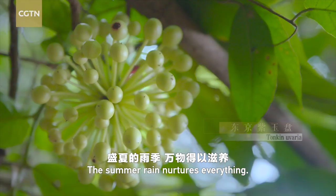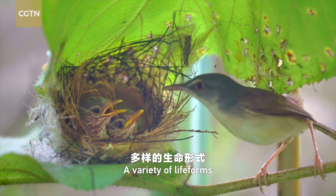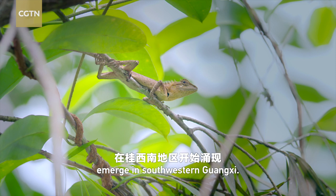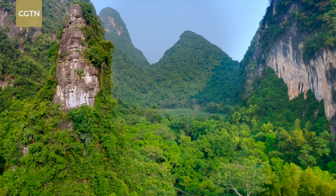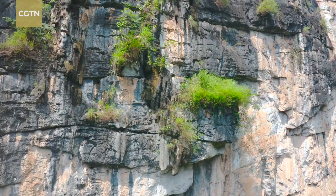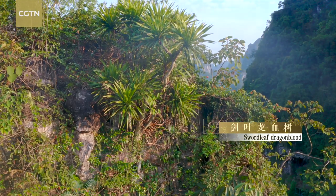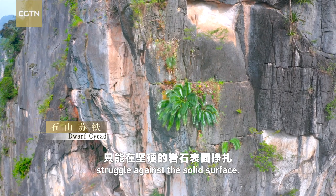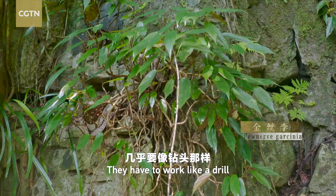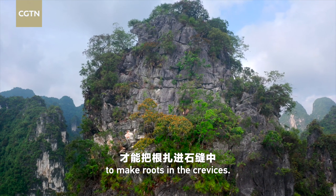Summer rain nurtures everything. A variety of life forms emerge in southwestern Guangxi. The rock surface barely has any soil. The roots of the plants struggle against the solid surface. They have to work like a drill to make roots in the crevices.